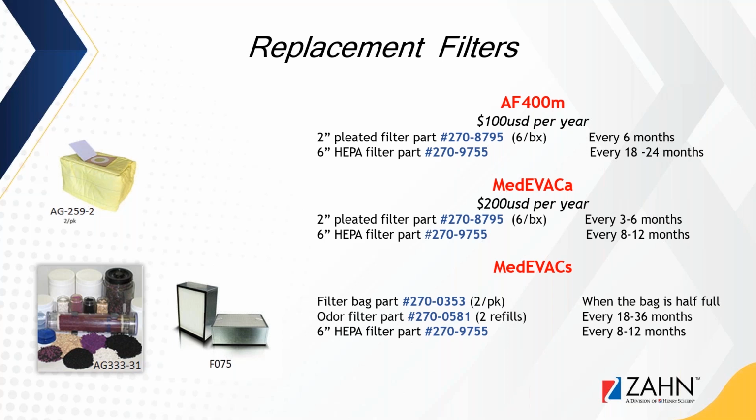The odor filter is basically a metal casing. It's a 2-inch metal casing that is filled with activated carbon pellets. And when you buy a refill from us, basically you're going to get a box of carbon pellets.